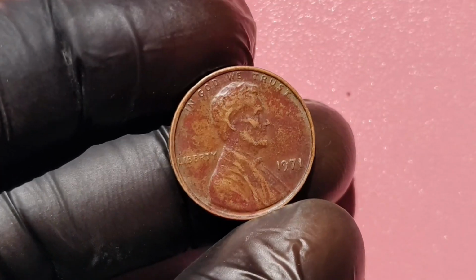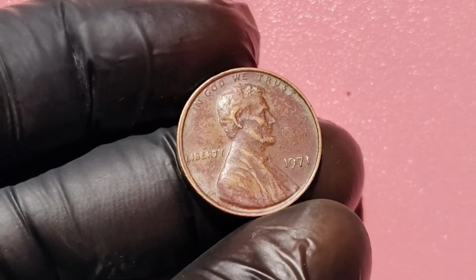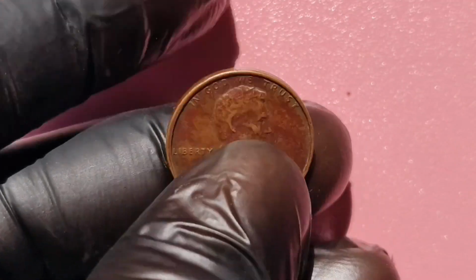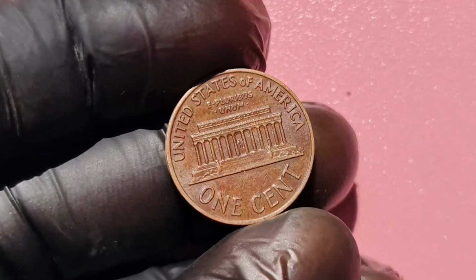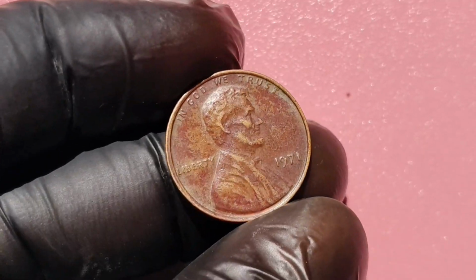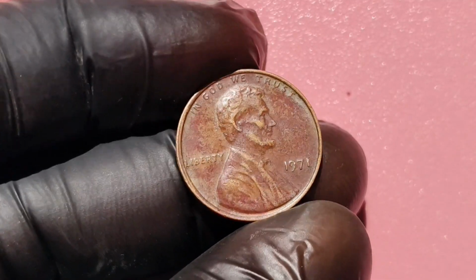We have a super exciting topic to talk about: the 1971 no mint mark Lincoln penny. This rare and valuable coin has captured the attention of collectors around the world, and for good reason. In this video, we're going to delve into the history, value, and worth of this elusive penny that could be worth thousands of dollars. So grab a cup of coffee, sit back, and let's get started.